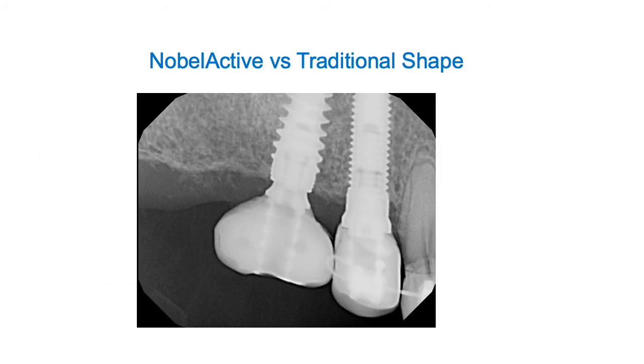Here's a Nobel Active compared to one of our traditional thread patterns. So you can tell right off the bat, and you can't even see the apex of that active where it's even more aggressive. Which implant do you think is going to dig into that bone better? Okay, the active. Because remember, we're telling Grandma Betty, hey, you're going to be leaving with teeth today. We hope. We want our best shot of doing that. So that's why these guys use the Nobel Active when placing these in.